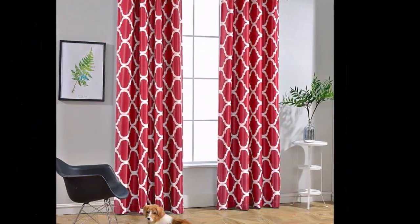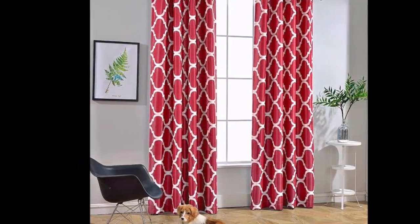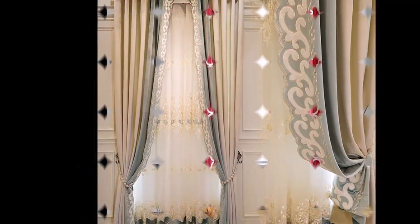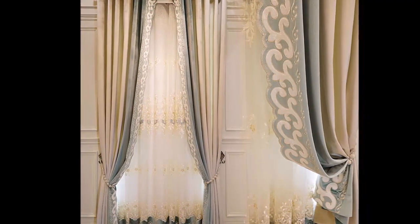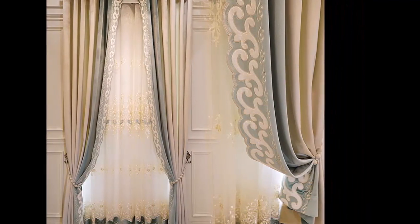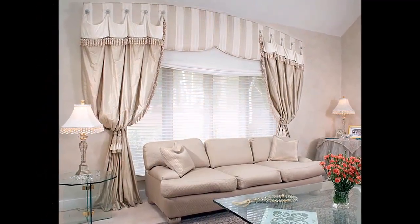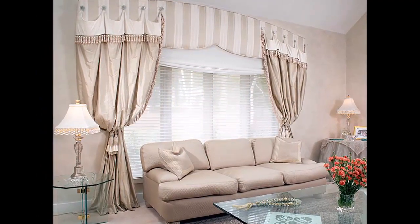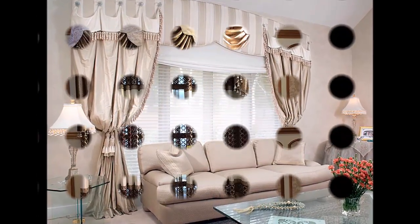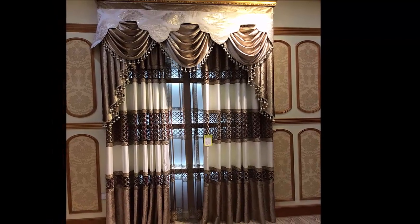In today's tough competition, you can also get curtain patterns on the internet. You will find a lot of information from the internet by sitting at your home only. You do not need to run here and there searching for different types of curtains. One can even order from here.